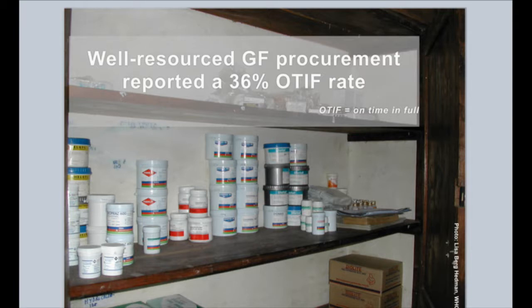How are we doing in terms of impact in the countries that partner with us as agencies to really make these supply chain things work? What are we doing to get medicines on the shelves for people who need them when they need them? And one of the things that came up for Global Fund was that our on-time in full rate, which is a little different from the stockout rate, was actually only 36%. So even when we have a lot of resources, there are still things that we know we could be doing better.